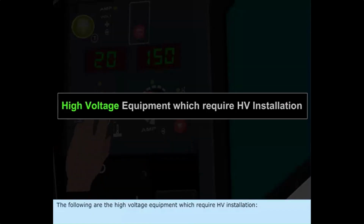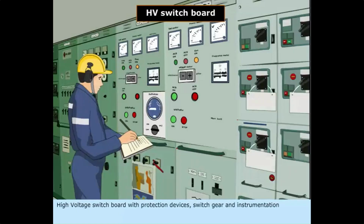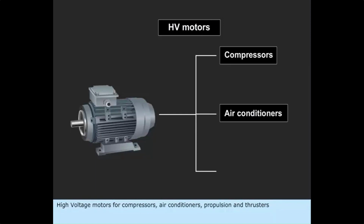The following are the high-voltage equipment which require HV installation. Generators. High-voltage switchboard with protection devices, switchgear, and instrumentation. High-voltage motors for compressors, air conditioners, propulsion, and thrusters.